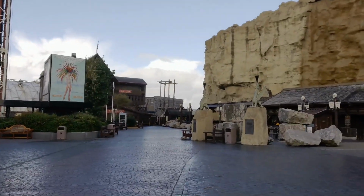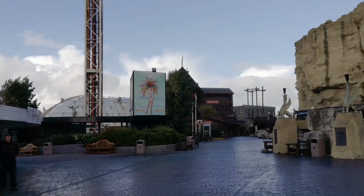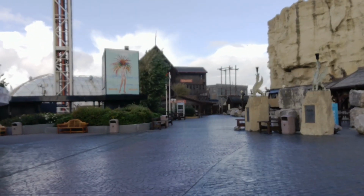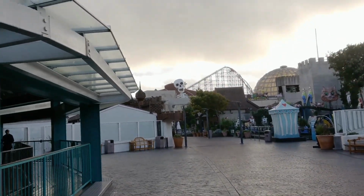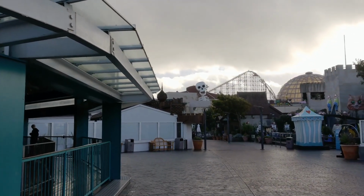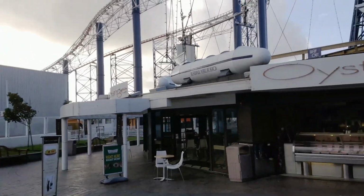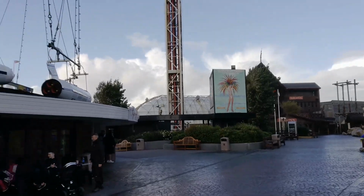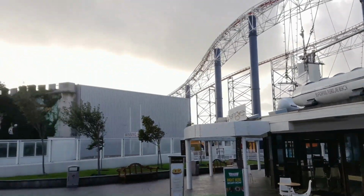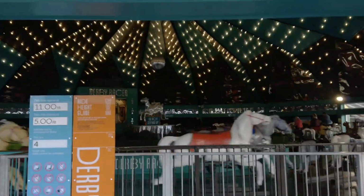It is a lot nicer than it used to be. A hell of a lot nicer. That building over there, there used to be a cable car that came out from there, went right over to the other side of the park, way over the bridge. Well, that's not here anymore, unlike the monorail. Other than the train, there's nothing really to get around the park. But it really does need a monorail. Such a shame that they had to take it down to put Icon in. Anyway, we'll go on Derby Races and we'll see you after.